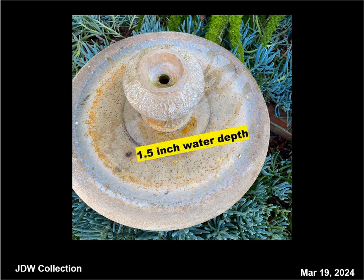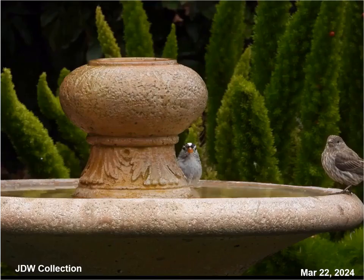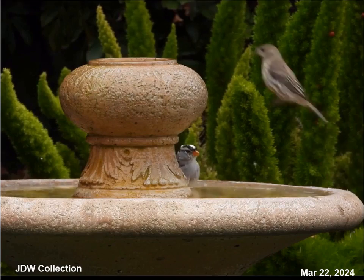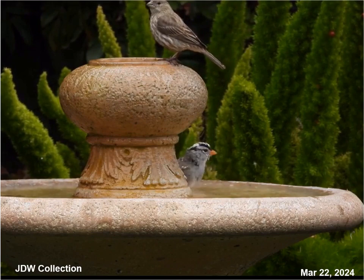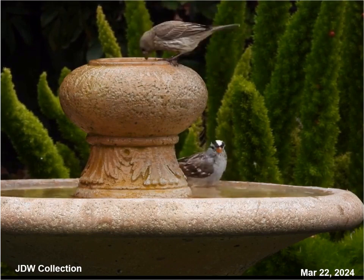Here's the top view showing the central post that fills with water from the recirculating pump at its base when enough battery power is available, and the water then spills over into the main basin. The birds visiting the birdbath apparently are aware of the fluctuating water level of the upper bathing area.